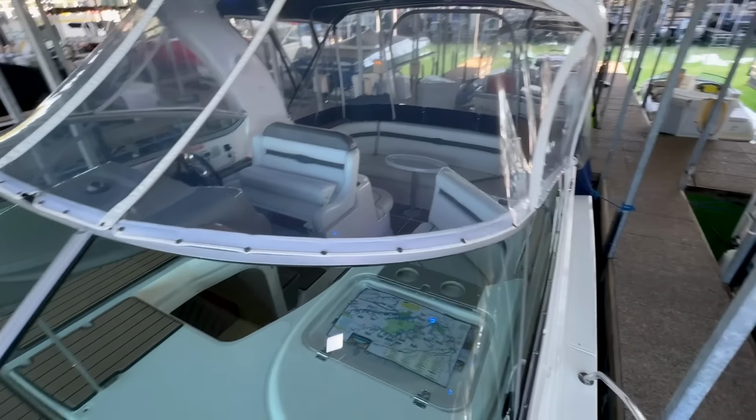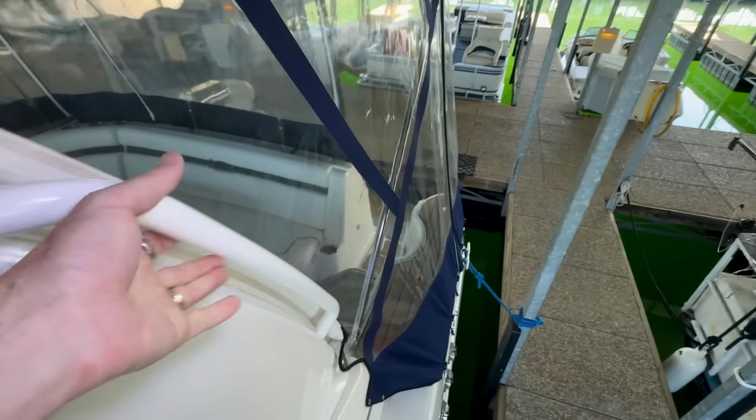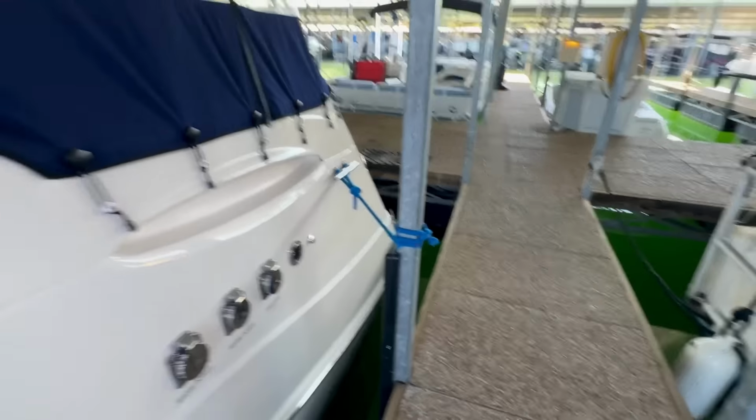But there's another look down in that cockpit. And like I said, if this Isenglass was not in place, you'd be able to kind of use this little grab rail right here and actually step all the way right over there. Instead, I'm going to hop off on our dock.